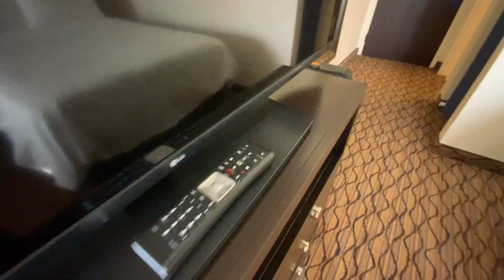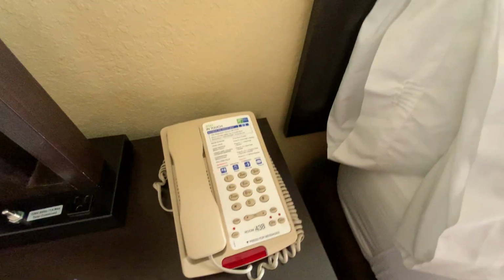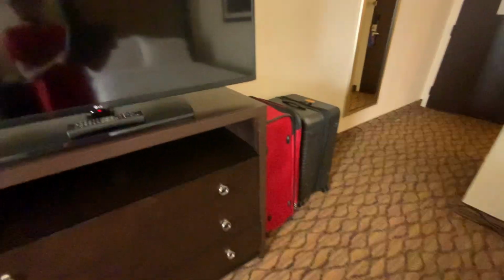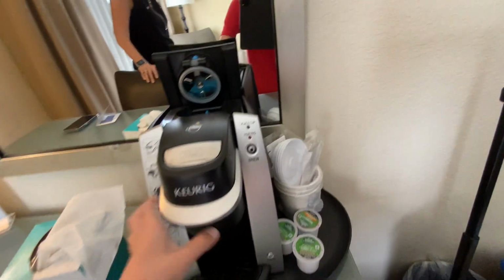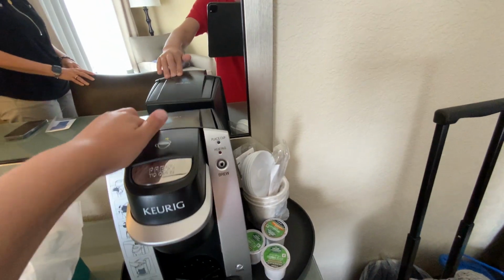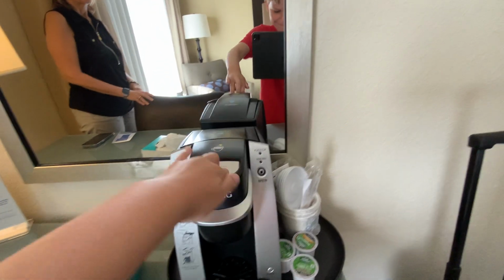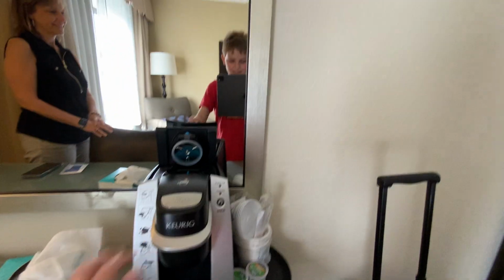Here's our remote that we have. Here's our old telephone. Here's our lamp, here's the coffee maker right over here. When you push this button, watch what it does. First one does that. Guess what? It opens it up, what a surprise. And when you close that, this opens up.